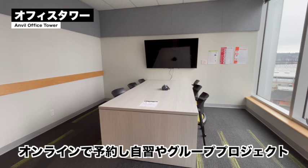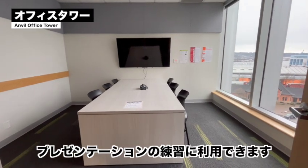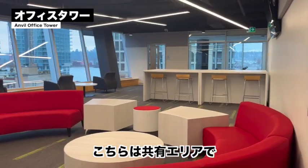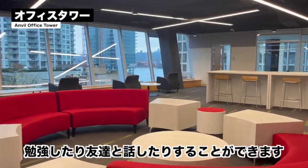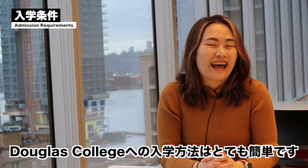Students can book it for self-study, and you can also book it for group projects or practicing their presentations. And this is just a common area, so if a student just wants to study, they can just hang out with friends here.